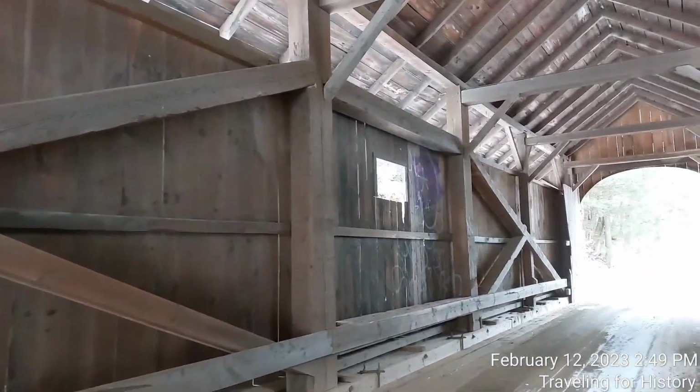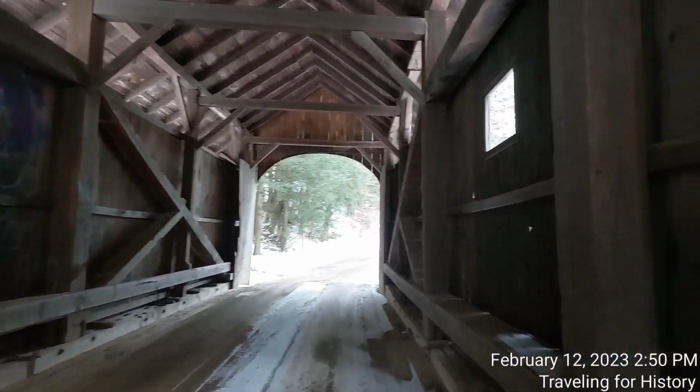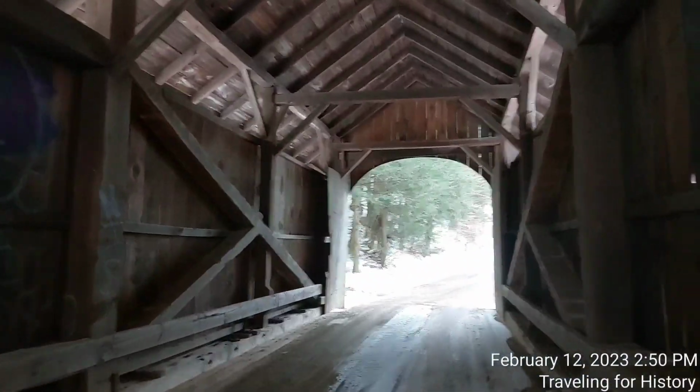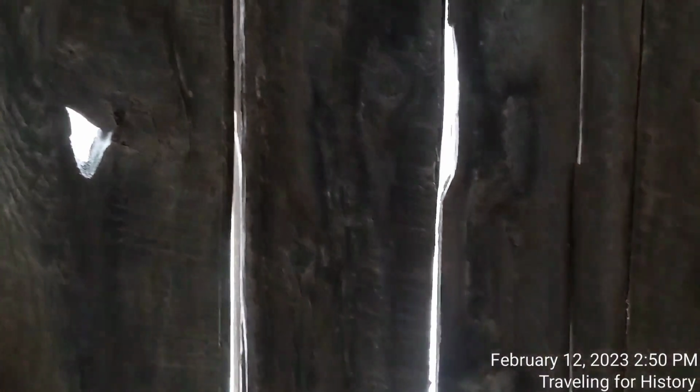It's really more light than... and of course, we also have windows. And a window over here too. And of course we have a knot in the wood. And some wood that has been lost for whatever reason.